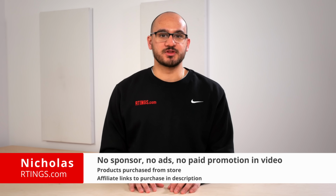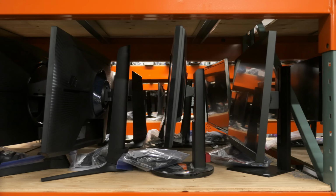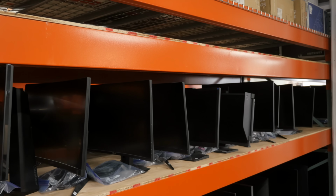We've bought and tested more than 220 monitors, including more than 50 in 2021. We evaluate them all on our standardized test bench to see how they compare and see which one you should buy. In this video, we'll be looking at the best 4K monitors available for purchase in early 2022.